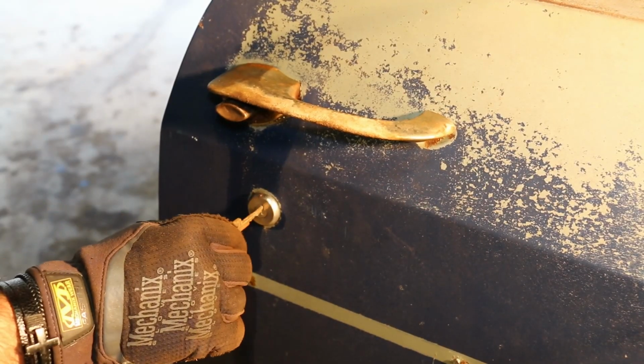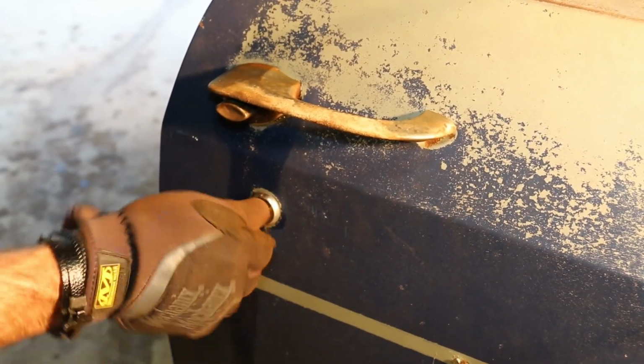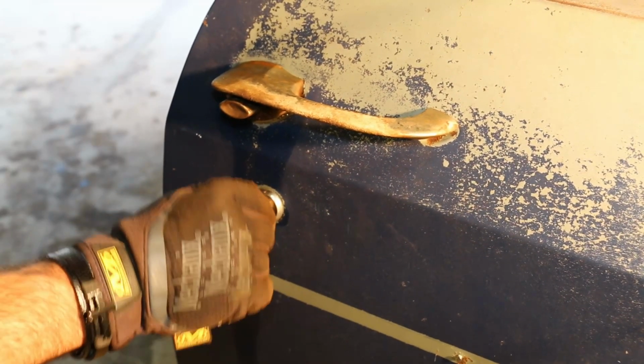Let's see if it works. Looks like the cylinder is new, but wow, would you look at that. It actually works. So I guess this would have worked in the ignition, but we have a new key anyway, so pretty neat though. Yeah, this thing is full of surprises.